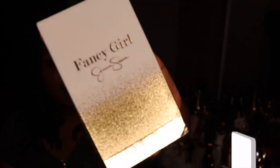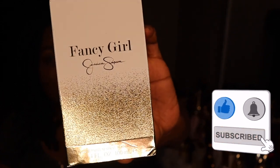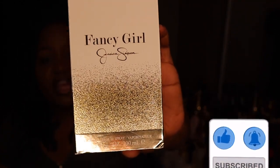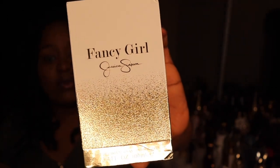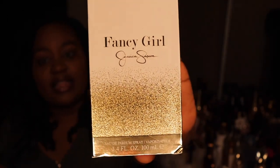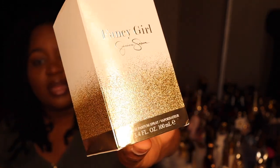The fragrances that I got are from Jessica Simpson. I've heard so many people raving about Fancy by Jessica Simpson, and I never tried it. So I finally tried it and I was just like, wow. And I decided to go to Marshall's and I got this one. This edition is called Fancy Girl. I love it because it's white and gold, and y'all know y'all girl loves gold.